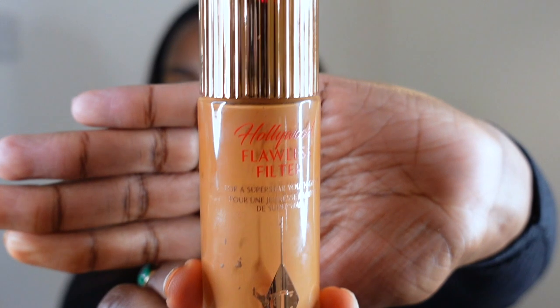I've actually ordered the color corrector from KKW. I think it's on its way. I'm excited to try that out. It's like a bright red color corrector. I did try a bright red color corrector before. I think it was the LA Girl brand, but it stayed in my skin. Like you could even see it after my foundation routine was done. So I didn't really like that, so I'm hoping the KKW one is better quality. So that's color correcting done.